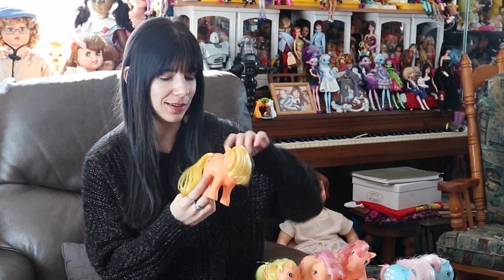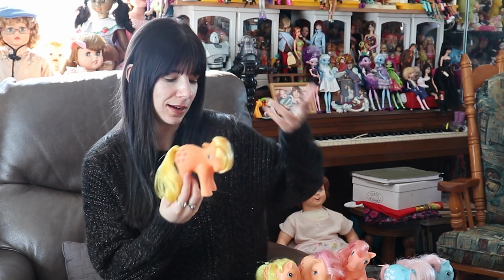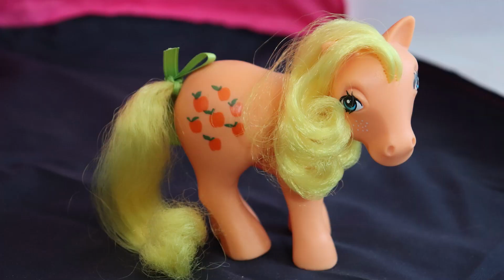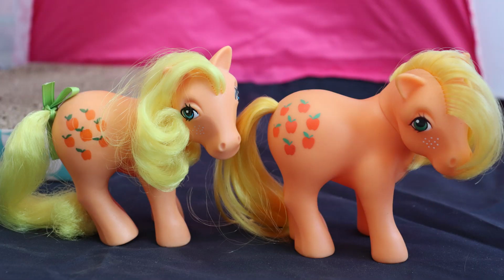So we have Applejack with the apples on her side, the lemony yellow hair, the fun orange body, and green eyes. And then we have the Italian version here, which has a very similar cutie mark. The apples are a little more orange than on the US one. She has definitely that Italian style hair where it's a little more curly, a little more frizzy, and she has blue eyes, just like the Italian version of Bowtie did.